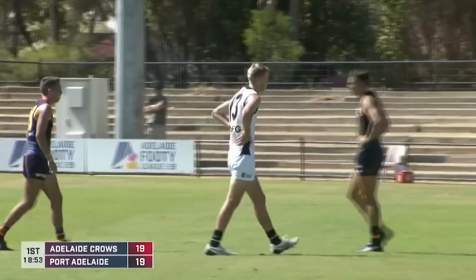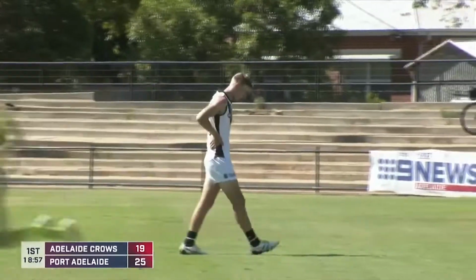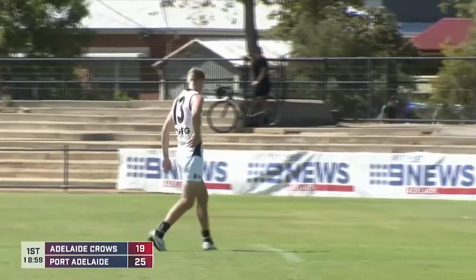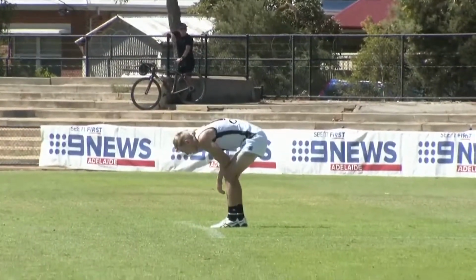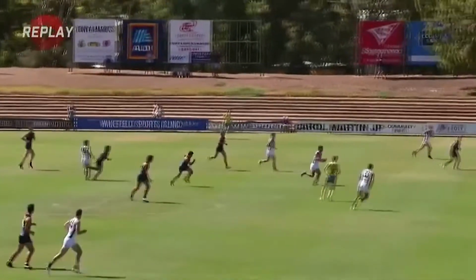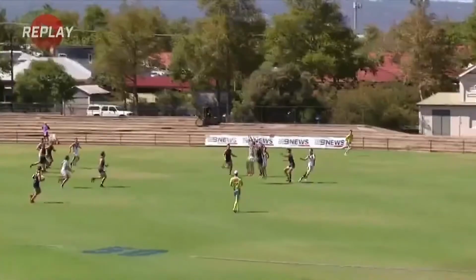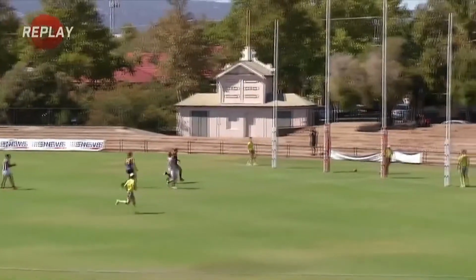Well, that's what you get with Todd Marshall. He didn't contest that ball because it was a low, flat kick. He wasn't involved, but it comes off hands. And for a bloke who's close to 200 centimetres, his touch is outstanding. He put his right hand up, one hand like a baseball glove, caught the ball, just wheeled around within a step, had it through the goal. So he is a multi-dimensional player, and I have no doubt he's going to play a lot of footy.